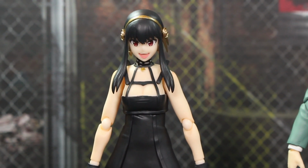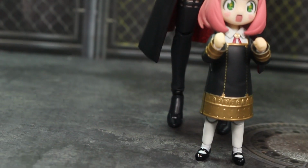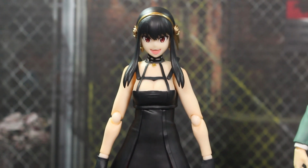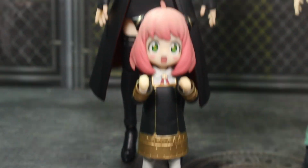Then we have another Yor coming out at the end of the year, but this one here, Thorn Princess outfit, fantastic. There's some things I think they could have done a little bit better. I think she's also a little bit hard to stand, mostly because of her heels. But there's very little wrong with this figure. I think this is one of their best female figures that they've ever made for the SH Figuarts line, if I'm being honest. It's not just because I'm a simp.